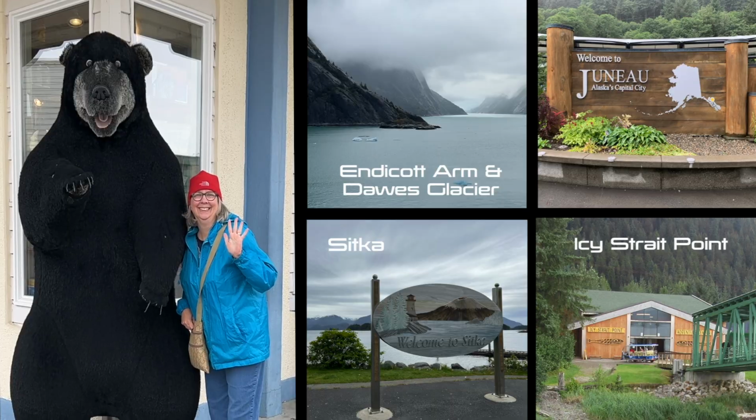Every Alaska cruise itinerary includes scenic sailing, potentially to see some beautiful waterfalls and glaciers, perhaps going through the fjords. On our sailing with the Quantum of the Seas, our itinerary included Endicott Arm and Dawes Glacier. I'm going to show you our experience in those areas and show you some of the best places to be on the ship to get good photos and videos.